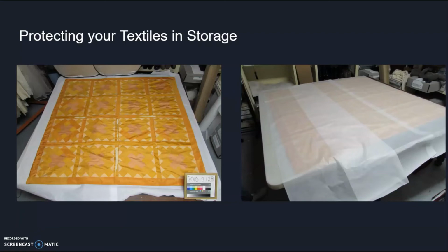When your item's in storage, you also want to monitor your storage conditions, humidity and temperature particularly. You want to store in an area with a stable temperature and humidity. Avoid places like garages, basements, attics, things that aren't insulated. And also be sure it's in an easily accessible place so you can check on it. And in case you have to take it with you, if there's an emergency, you can get to it quickly and take it with you.